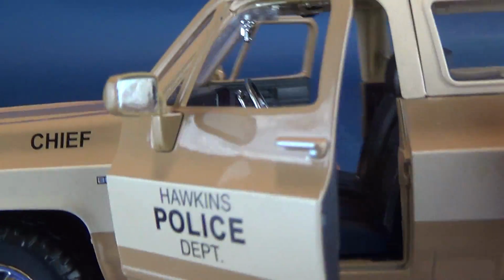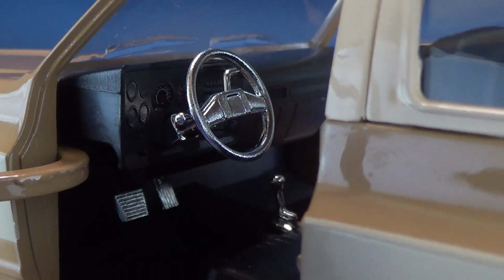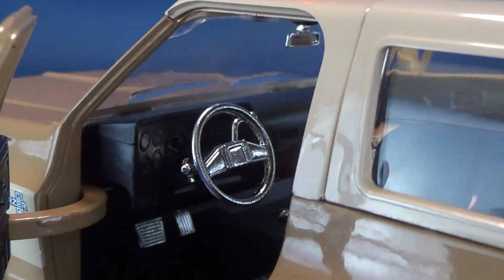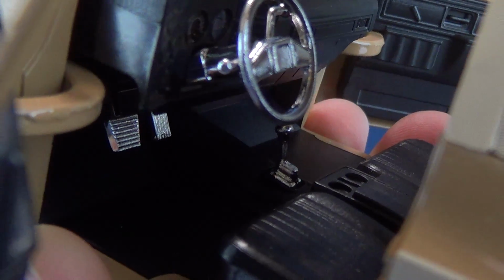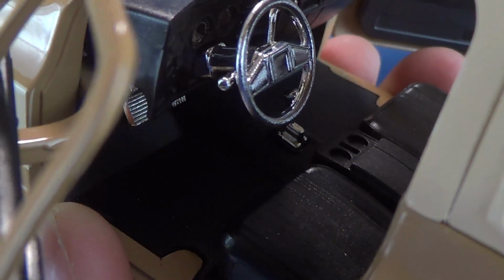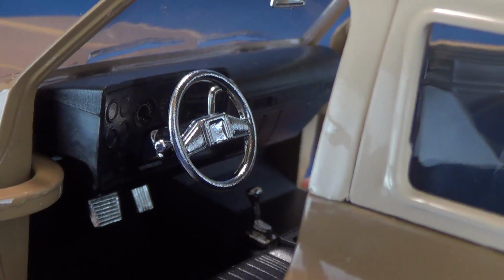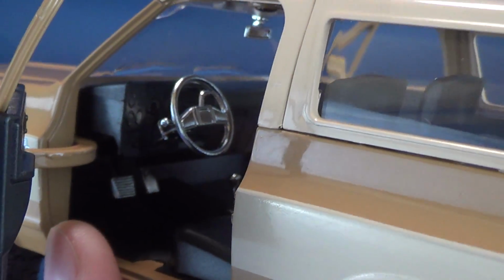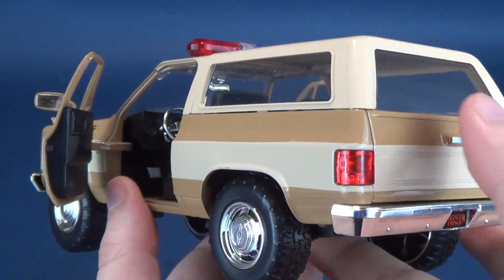Let's get a good gander at the interior there. Got the rear view mirror. You've got the steering wheel done in chrome. Got the brake and gas pedal. It also looks like he's got a cup holder. Hopper's got a cup holder, some compartment sections there as well. And like I said, the whole back section there, you can take this off also.